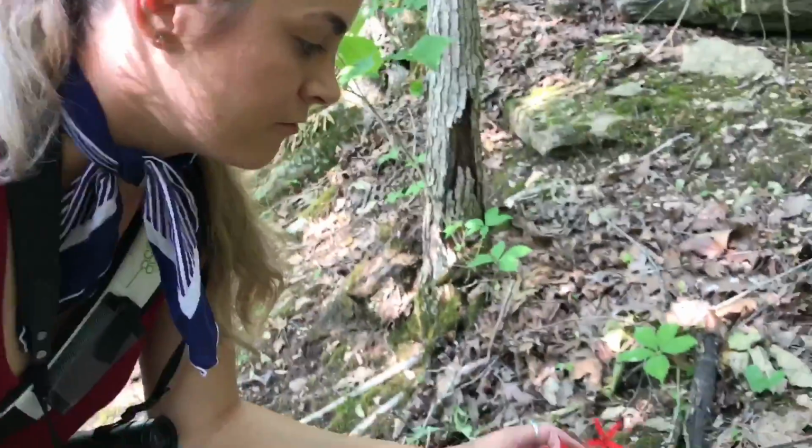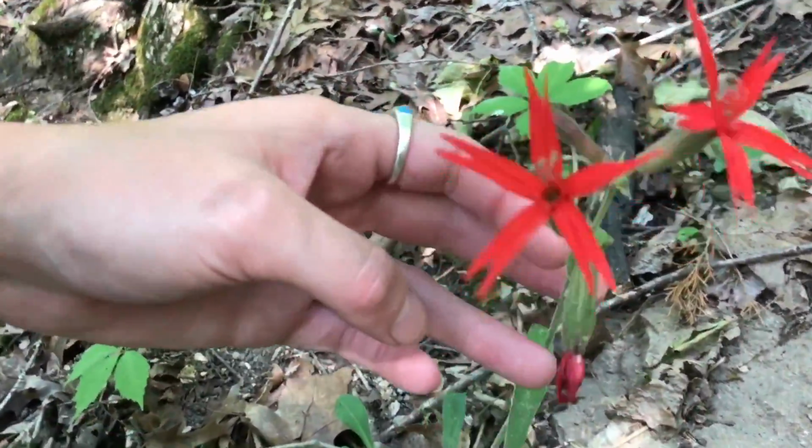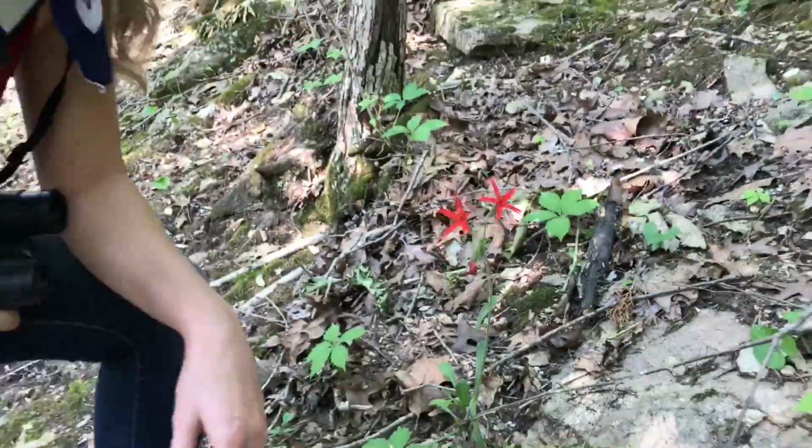What kind of flower is that? Fire pink. Likes glades, the sun, hillsides.